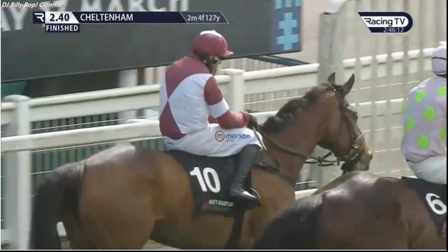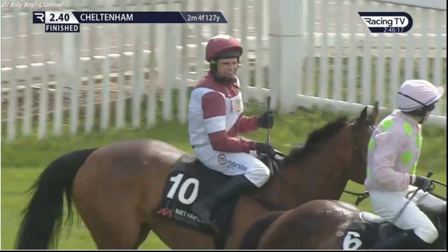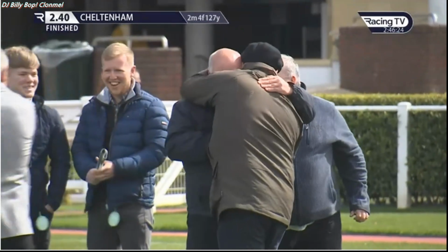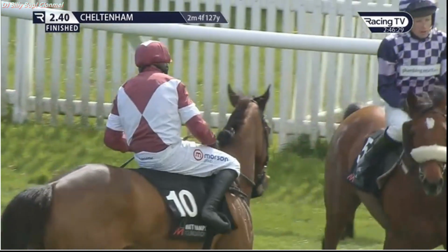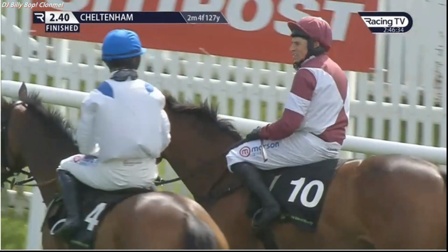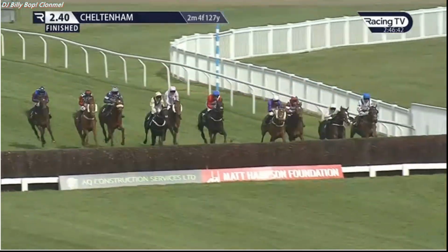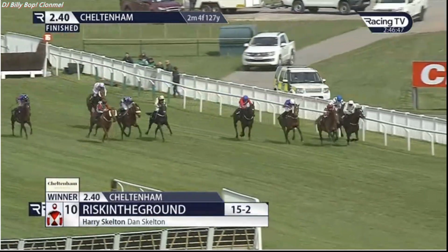Unsurprisingly, Dan Skelton absolutely delighted. There's no disguising his joy down in the Cheltenham parade ring as he's just witnessed Riskintheground under Harry win at 15-2 in the Hampson Foundation Silver Trophy. It was a long last furlong up the hill, you suspect, for Dan Skelton and Riskintheground and his supporters, but he supplemented last week's Ayr win from being wrong at the weights as well here, Dan Barber. Travelled through the race like a dream, came to pick off O'More Park, and then had to dig in.